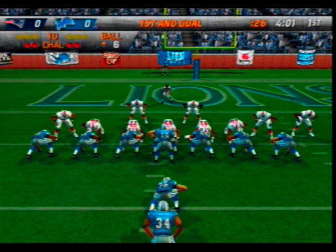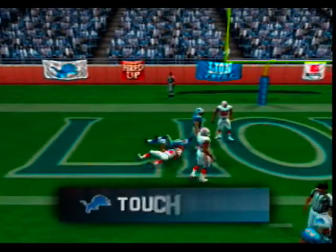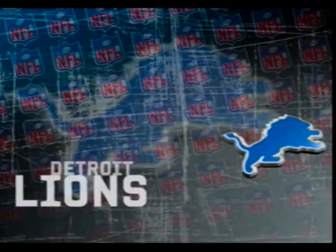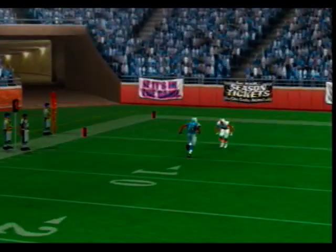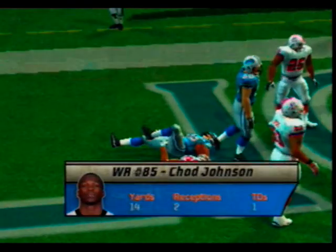Jones is the deep back. They'll bring the blitz. Gets rid of it. Touchdown, Lions. This is a good play by the offense in the red zone. The wide receiver is going to break away right here and come up with a catch and the touchdown.